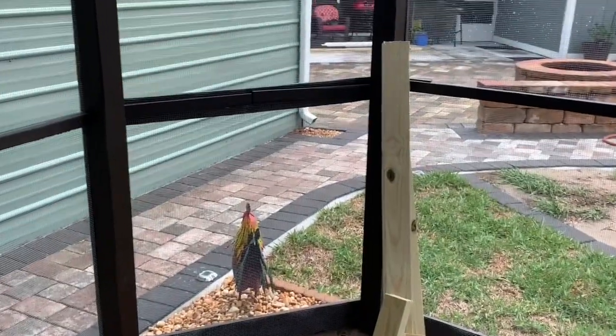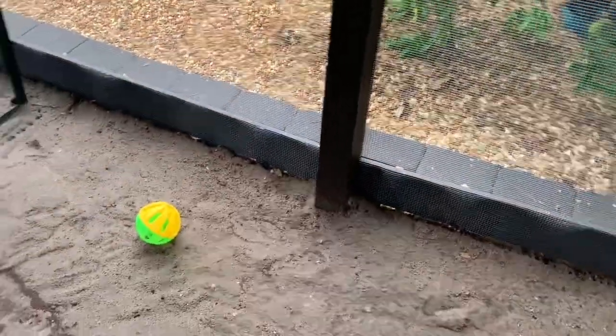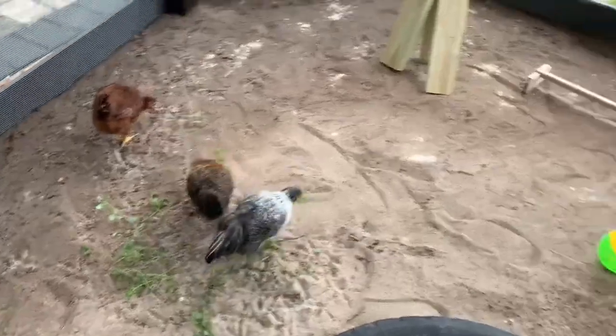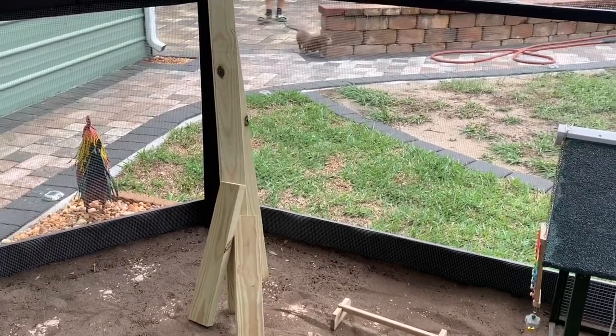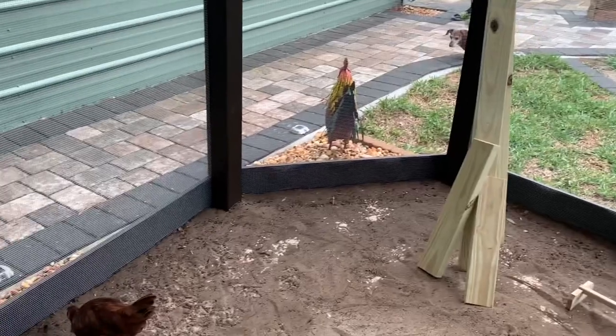We still need to build the perches over there. And then today we're gonna start working on the feeders that we're gonna put right here for their food. But until then, I just set this out here for the day. Here comes the boss. This is the first time she's gonna see them actually out here. Let's see what happens.